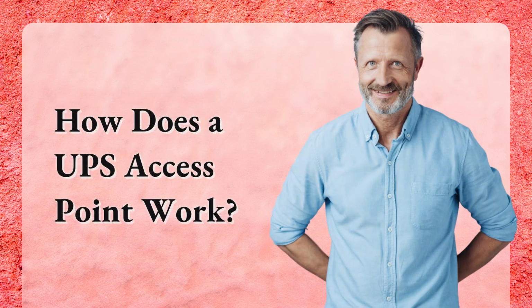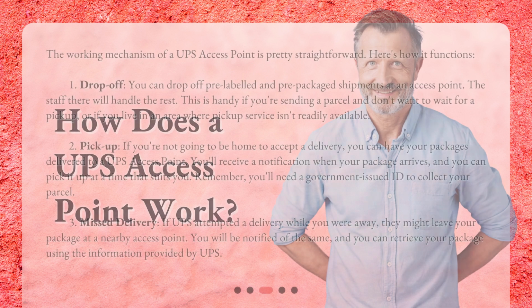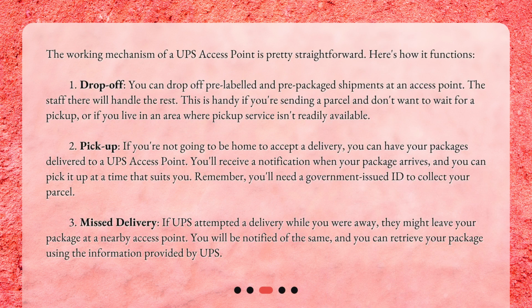How does a UPS access point work? The working mechanism of a UPS access point is pretty straightforward. Here's how it functions. 1. Drop-off. You can drop off pre-labeled and pre-packaged shipments at an access point. The staff there will handle the rest. This is handy if you're sending a parcel and don't want to wait for a pickup, or if you live in an area where pickup service isn't readily available.